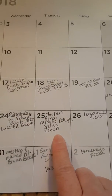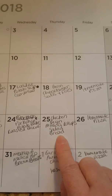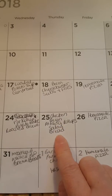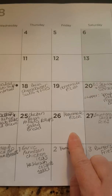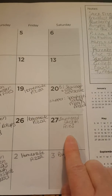So we're going to have pork chops, potato bake, and roasted broccoli. And then I still haven't made this recipe right here. This is a new recipe, and it was on my menu, but we caught the flu and I kept rolling it over. So this week, this is definitely going to happen. I'm going to make the chicken bacon Alfredo roll-ups, and we're going to have salad and French bread with that. Then Friday will be homemade pizza, and Saturday, smothered chicken and fries.